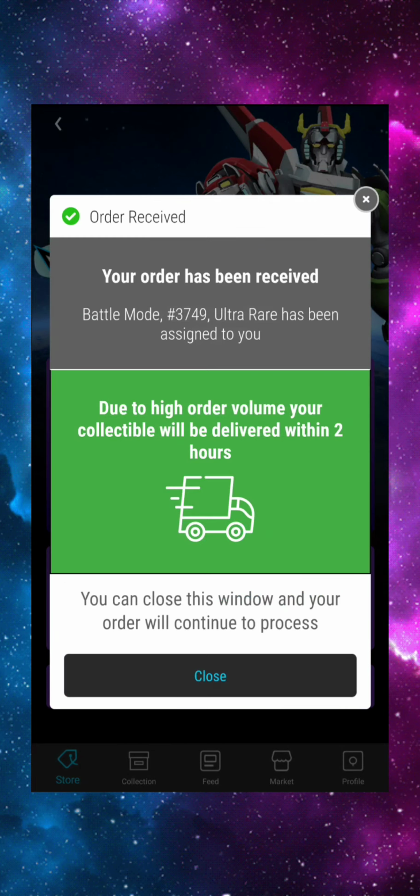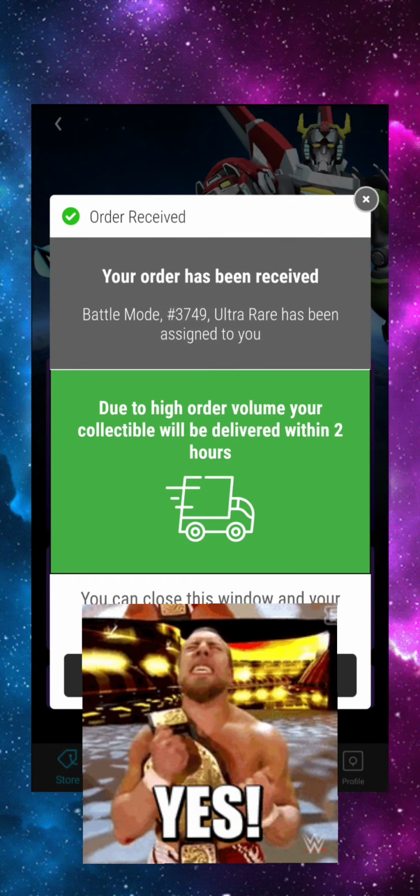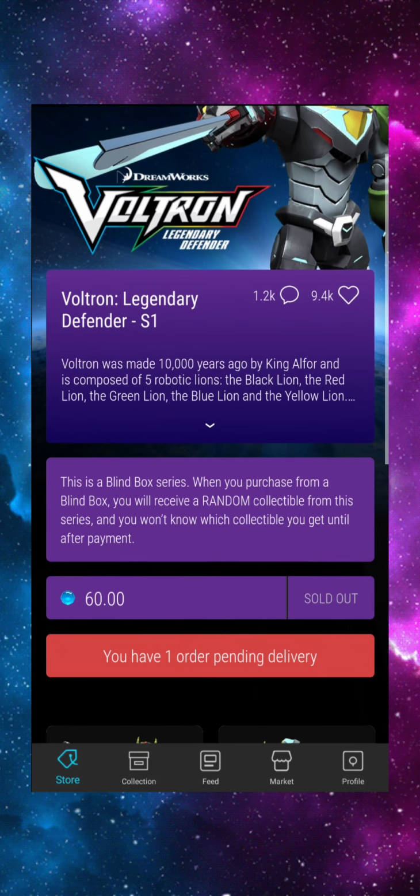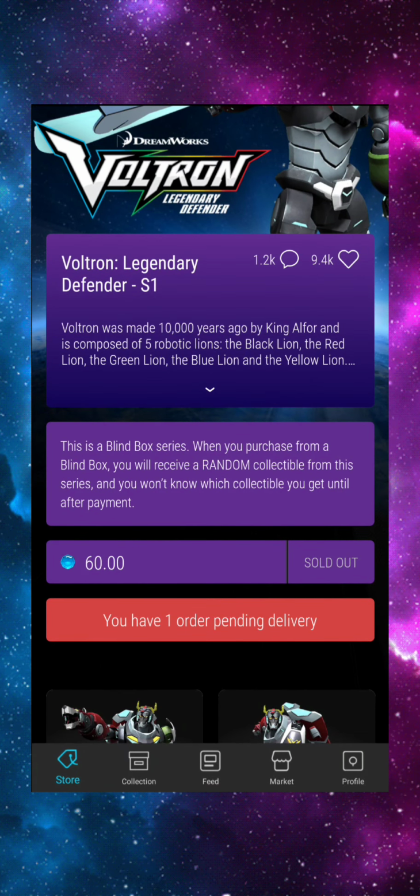You know, it's gonna be crazy, but looks like I got Battle Mode 3749, ultra rare. Finally got an ultra rare on the drop. It's been a hot minute, so I'm happy about that. Well, actually, I got an ultra rare comic, but collectible wise, it's been a while. So got a pending order, and that's what I want to see, and that's pretty much my drop.